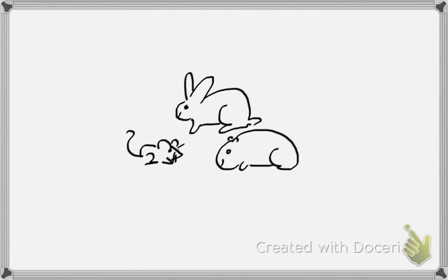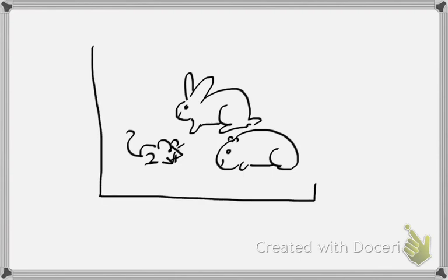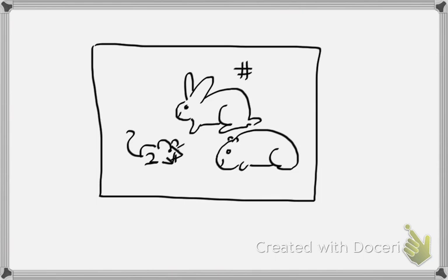Now, the situation is, you've got some number of these creatures in a box, and you've been tasked with an assignment where you need to figure out how much of the total amount of pets in this box is made of rabbits, how much is made of mice, and how much is made of guinea pigs. So we have some number of rabbits, we have some number of guinea pigs in there, and we have some mice in there. So it's just kind of a sampler platter of pets in this box.